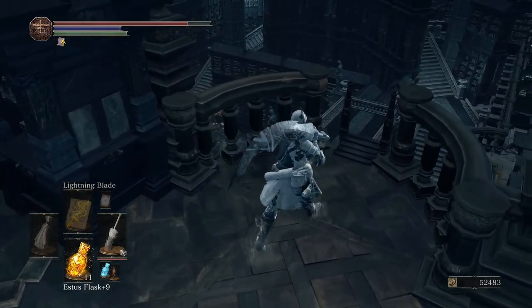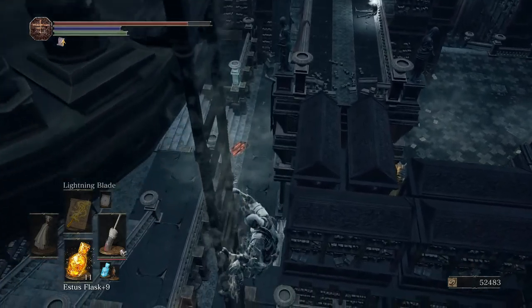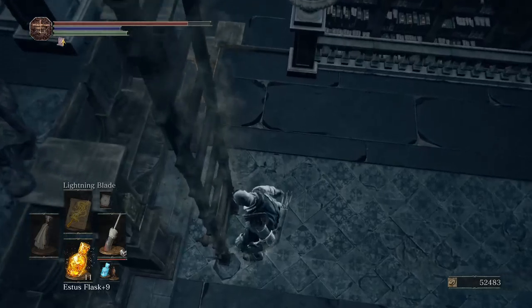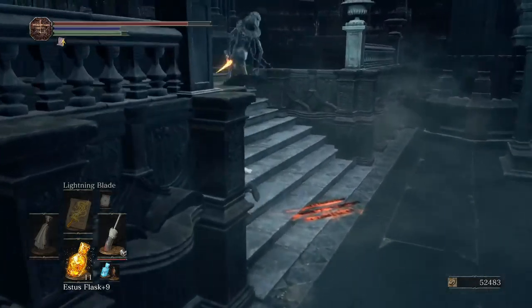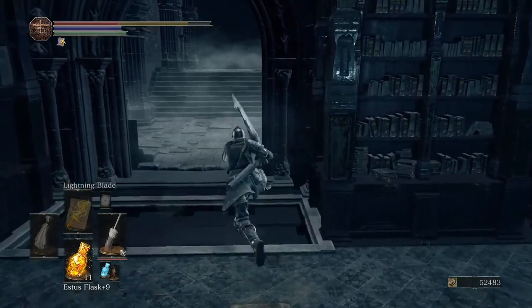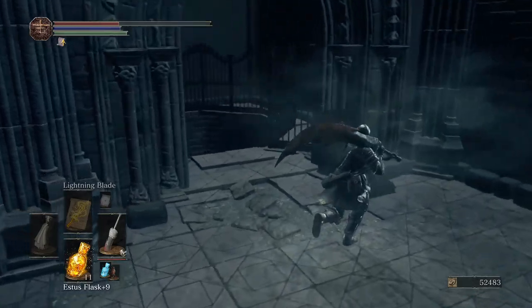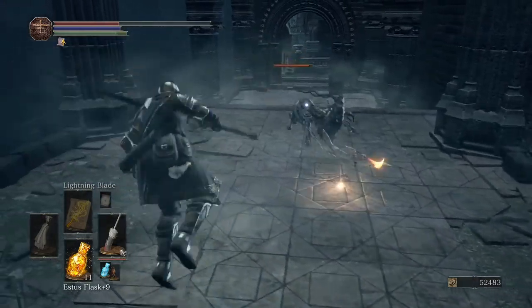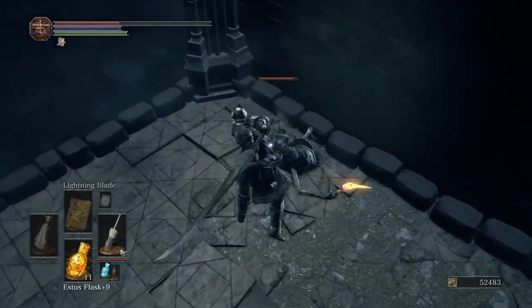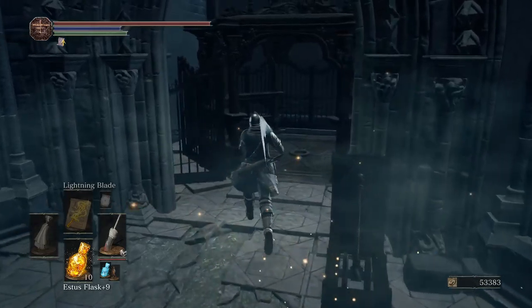Also, I can go get the Avelyn right there. But I'll skip the Avelyn in this playthrough, too. I skipped it in Dark Souls 1, you know, because you had to dive at it. So I'll do the right thing and skip it here.